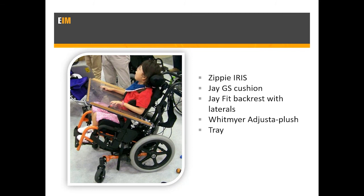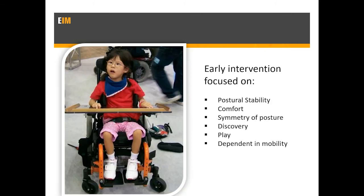A positional head support, all of those things really creating a great posture, but also in a growable, user-friendly chair that the family is really going to appreciate. Okay, as she grows, as she gets bigger, we're going to be much better able to control her posture, much more able to have her be included in family activities, in school activities. Okay.